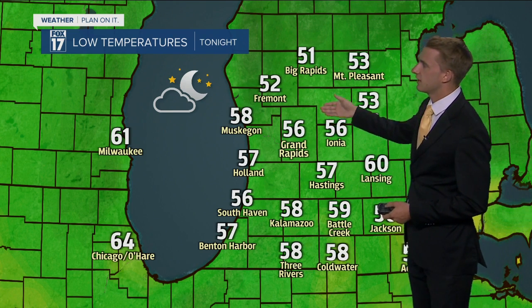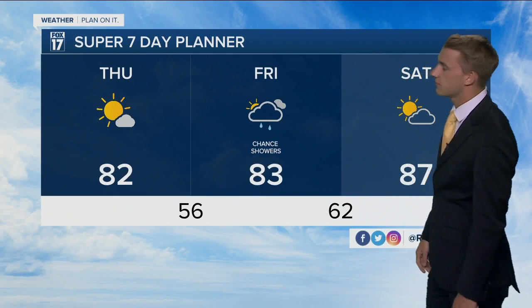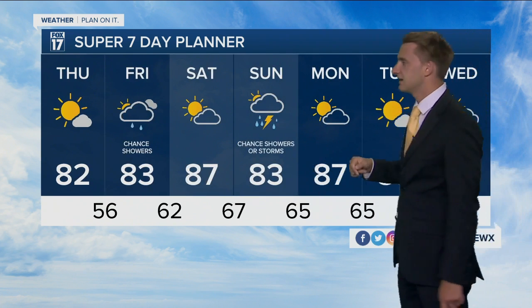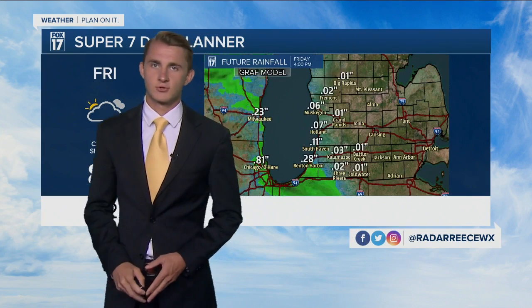As for temperatures tonight, low 50s north of Grand Rapids, 58 Kalamazoo, 56 in Grand Rapids. We're still tracking that rain chance going into Friday. I think most of us will see some form of rain Friday afternoon and evening into early Saturday morning, but daytime hours of Saturday look dry, and then that next system that moves in on Sunday could bring us a few more scattered showers and thunderstorms.